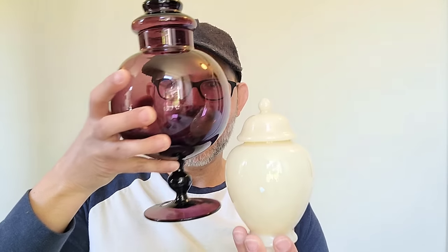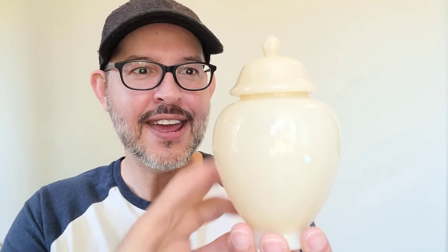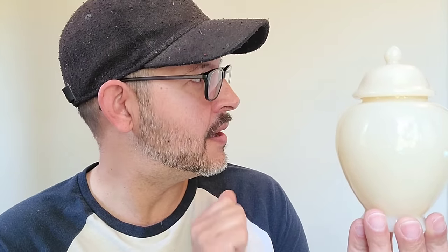It is our little ginger jar. I love these apothecary styles. I love the different shapes, the different colors that you can get on it. It's got like a clam broth vibe to it. This tone is a little bit more of a yellow undertone, whereas our clam broth gives a little bit more of a white vibe to it.